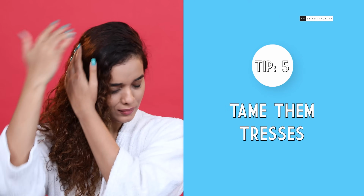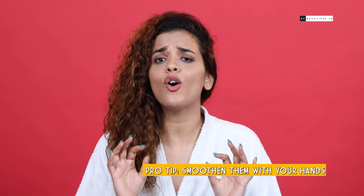Tip number 5. Simply tame the flyaways by smoothing them down with your hands. That's literally all you need to do to get big, dramatic hair. So go on, flaunt your tresses.